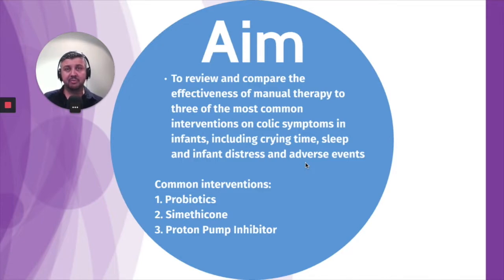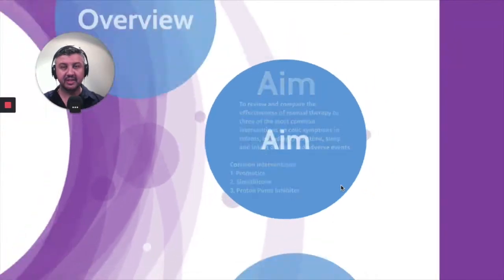And then proton pump inhibitors, they are drugs that should be used for acid. They are acid suppressant medications. They slow the proton pump in the gastric parietal cells. The idea is that not as much acid being produced means less acidification of the esophagus, which you can have a look at in our GERD course because we go right into detail with that. So that's the aim of it.